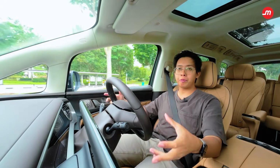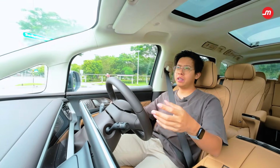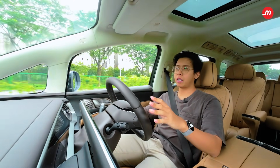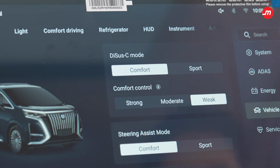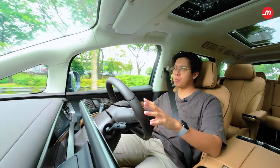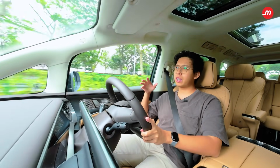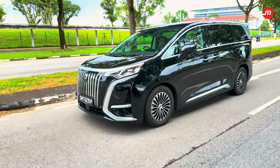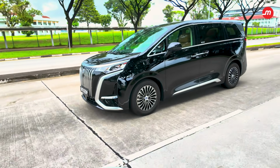Now, as comfortable up front and as easy to drive as the D9 is, it really is engineered to give the passengers behind an incredible ride. And one of the ways it does this is through a system called DiSus, an intelligent suspension damping system. Basically what it does is scan the road ahead to preemptively adjust the dampers, to make it as smooth and as magic carpet like a ride as possible for the passengers in the rear.